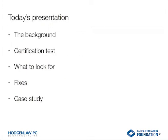So we're going to talk about the background a little bit. What's expatriation? What does it mean to be a covered expatriate? What does it mean to be a non-covered expatriate? And how the three tests play into that. Then we're also going to spend some time on specifically what is the certification test, what is it asking you to certify, how do you know when you've met the certification test, that kind of thing. Then we'll talk about what to look for, a summary of things to think about when you're making judgment calls, because ultimately this comes down to judgment calls more than anything else.